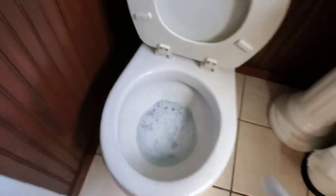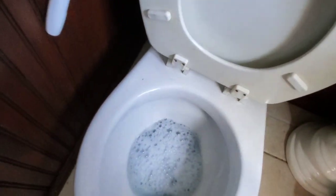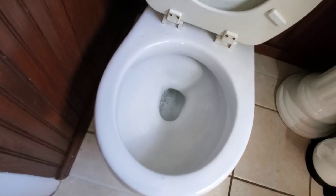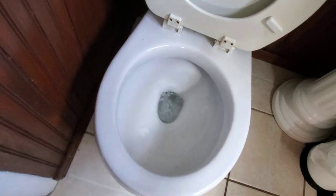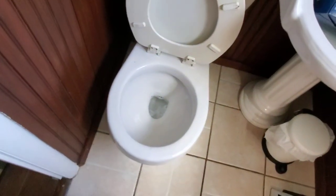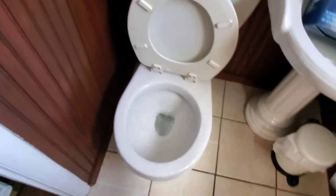I'm trying. But look how clean the toilet is. Look how clean the toilet is. And now I'm not ashamed. If only Chia had thrown the toilet paper in here when it was clean, I wouldn't have felt so bad. But then you wouldn't have gotten this video because it was inspiration.